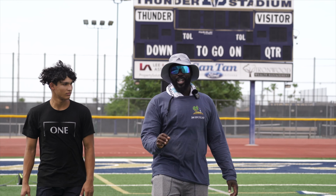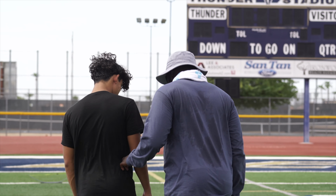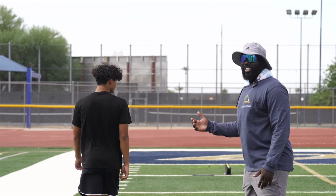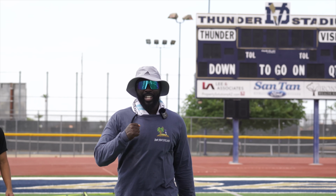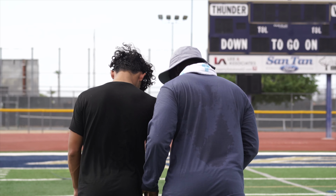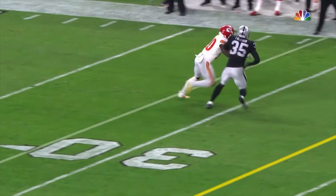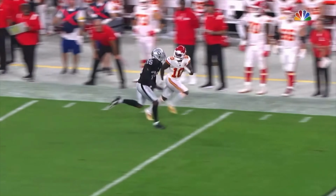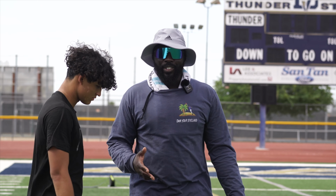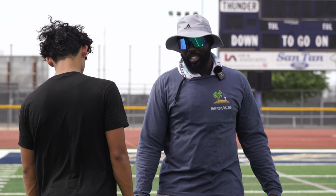Now, this is where a lot of DBs get beat. We get in phase, but then the receiver starts to drift away, and now we're chasing, right? The key is to always stay attached to that hip, that near hip of the receiver. If we can stay attached to this hip as we're running with him and force him closer to the sideline, he's going to lose space. It's going to make it easier for us, a harder throw for the quarterback, harder catch for him. Like I always explain, get in the receiver circle. Like you're playing Madden, you're controlling a player, he has a little circle underneath his player.